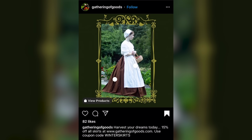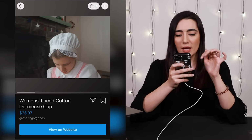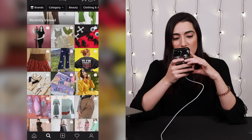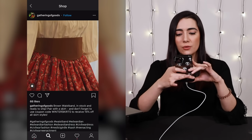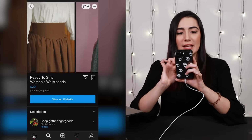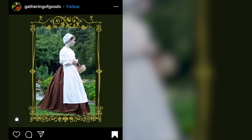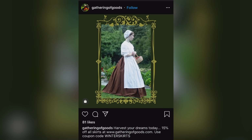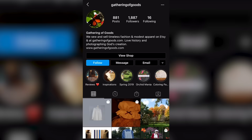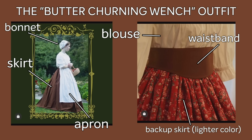And we decided to use this look as our main inspo. So in this post, we have a skirt, an apron, and a bonnet or dormouse cap. So we're gonna get all of these three things from this post, but we do not have a blouse in this post. In this earlier post that I deemed Josefina attire though, we do have a yoked blouse as well as a waistband. I also got a backup second skirt option because I was nervous about the brown skirt going with the brown belt. And all of this came from that same account that we saw right at the top of the tab, Gathering of Goods, which, whether they knew it or not, were going to help me realize my Colonial Williamsburg wench dreams.